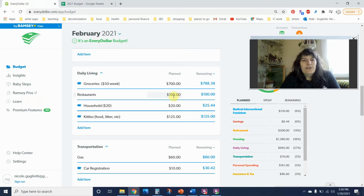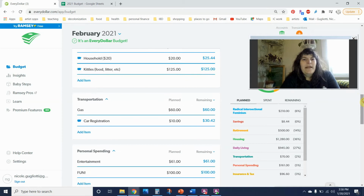Restaurants, I'm keeping at 100. Yeah, I'm not changing much else up. Kittles in this category, I'm gonna do 125, which should cover food and litter and maybe a few treats, like the pill pockets, and I get them the little wet packets that I mix their medicine in with.